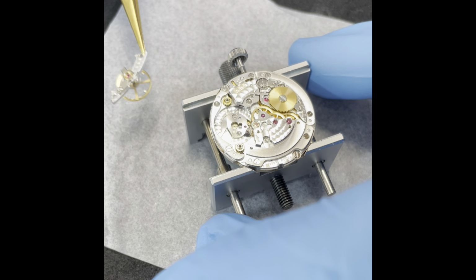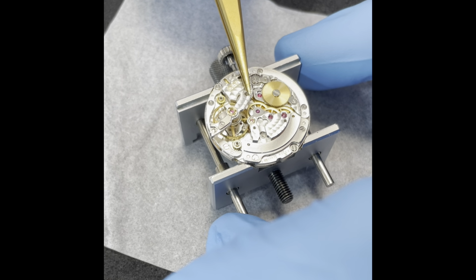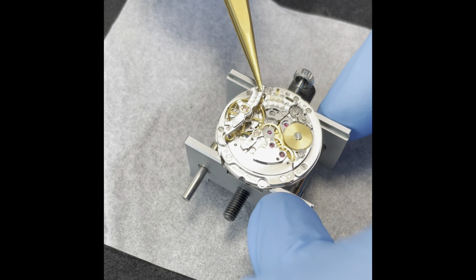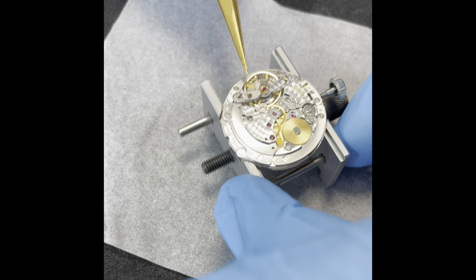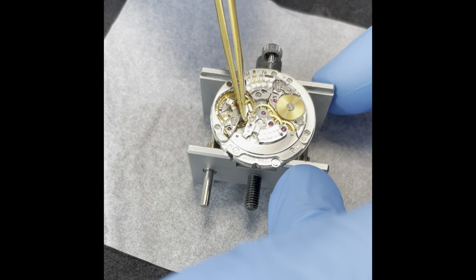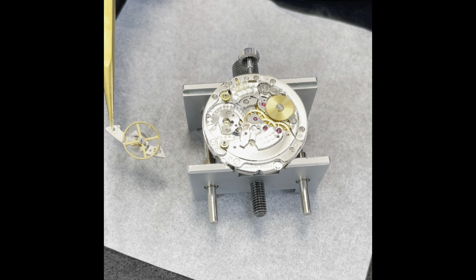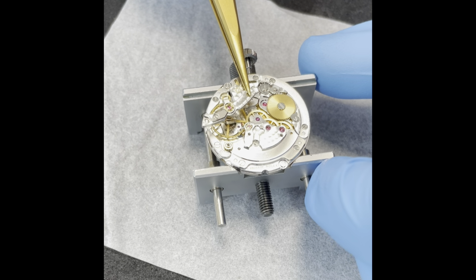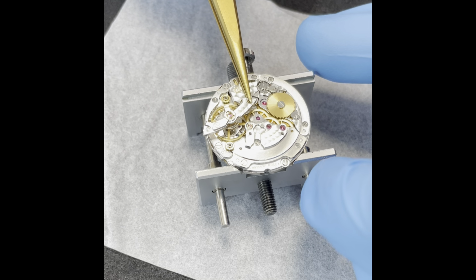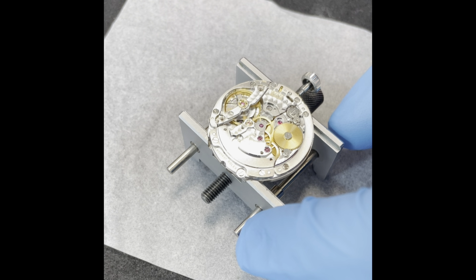Okay, now everything's in place. Let's see if we can get this watch ticking again. Okay, I missed that impulse pin. Let's try again. You want this little impulse pin on the roller here to engage in the fork as you come down into the jewel hole. You've got to come in the opposite way from where the fork is facing, and let that pin go into place like so. Lovely.